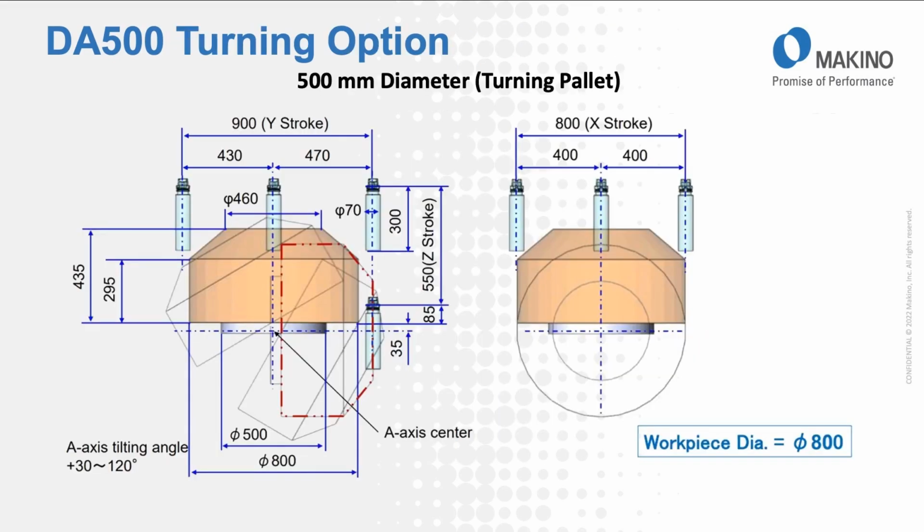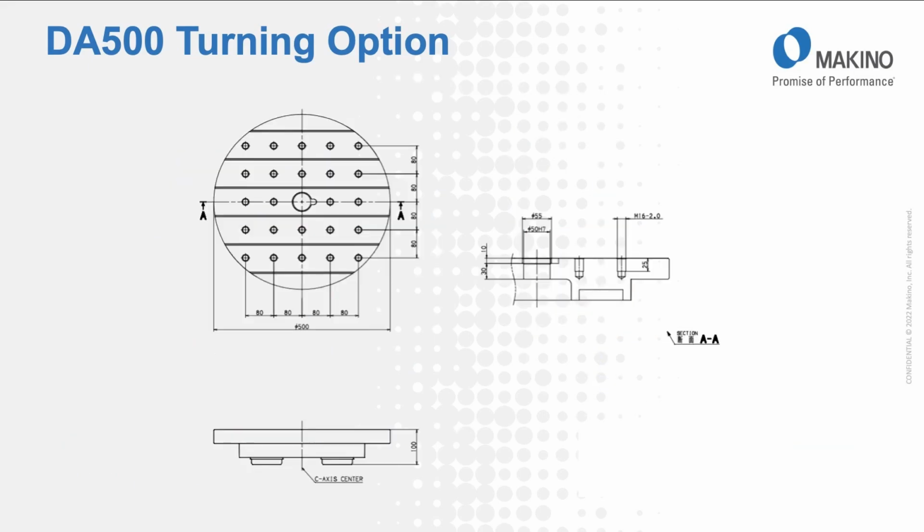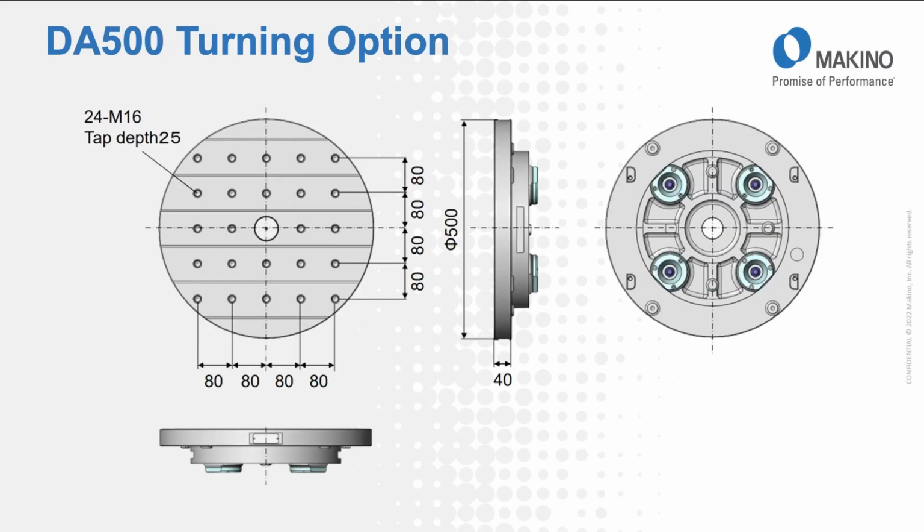This is showing a layout, the 500 millimeter diameter turning pallet. And again, it's got the travels X, Y, and Z laid out relative to the maximum size workpiece. There's the top of the table, 500 millimeter diameter. You'll notice it uses cones, traditional Makino design with the cone spacing, 200 millimeter cone spacing.